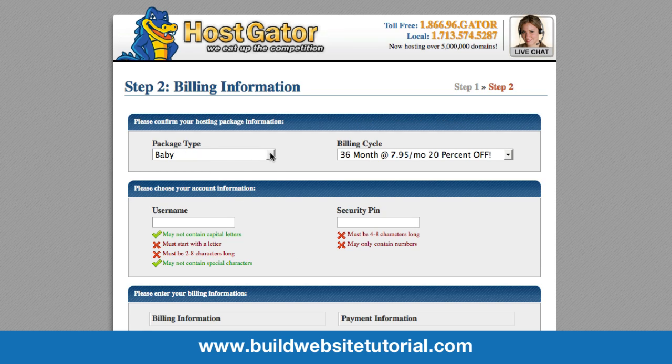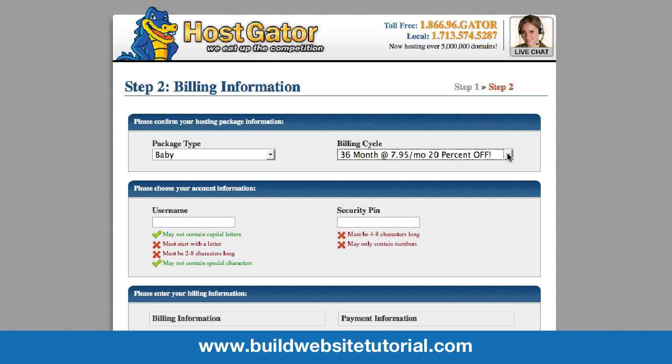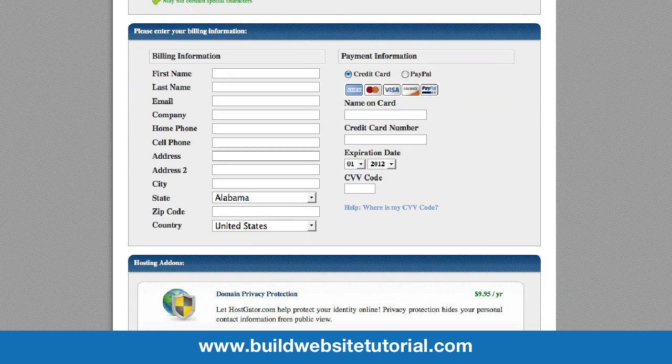and then it's fairly standard stuff. We're going to go for the baby plan. Then you can choose, do you want 36 months, do you want 1 month? You pick how much you want to choose. So if you're going to go for 36 months, basically you're going to pay for all those 36 months up front at once. Whereas you can go for the 1 month, it's more expensive, but you can then cancel anytime, within a month. So you're going to put in your username, so you just choose one, it tells you what you need, pick a PIN or your billing information.